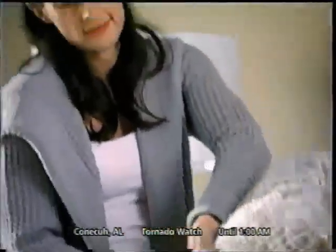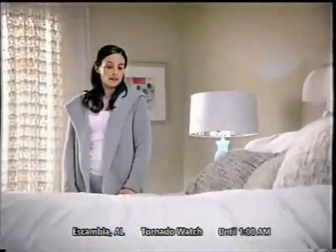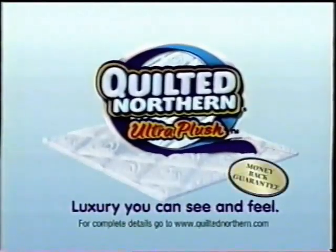In fact, it may inspire you to Ultra Flush all the things you come in touch with. Quilted Northern Ultra Flush, luxury you can see and feel. And if you're not delighted, we'll give you your money back.